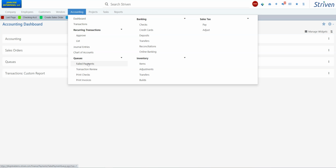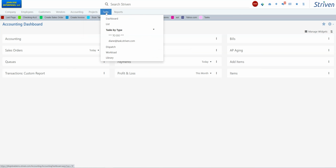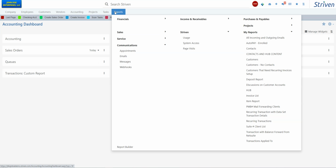It will tell you what the customer's name was that had the failed credit card, why the credit card failed, and then you can easily do a mass email collection effort back to the customer. Say, hey, your credit card failed. Can you please fix that? Take care of it. So you can print checks, you can print invoices, credit cards, online banking integrated. Here's your tasks.